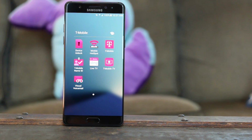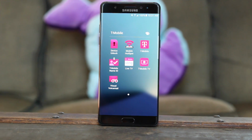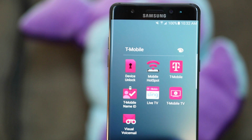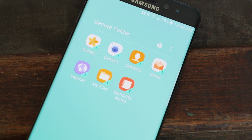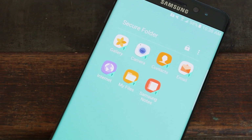There is, of course, carrier bloatware to deal with, which came courtesy of T-Mobile on our review unit. It is an absolute annoyance for sure, but to T-Mobile's credit, most of the apps here were easily hidden and never made themselves obvious if you didn't want them to. There are a few new software features at work on the Note 7, but most of them aren't particularly noteworthy and are rather forgettable.